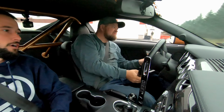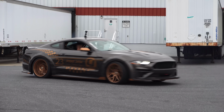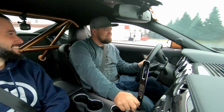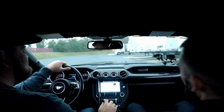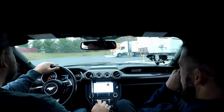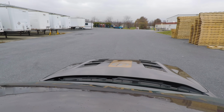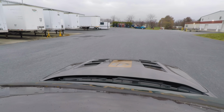Yep. Counter steer, throttle. Yep. There you go. There you go. There you go. Perfect. More throttle. More throttle. There you go. Perfect. There you go. I'm getting the hang of it, man. All right. Look at you. Style king over here.